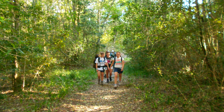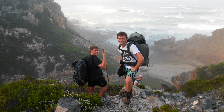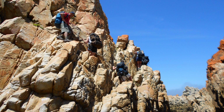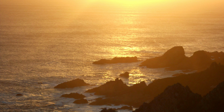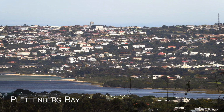But if you're keen for an adventure, you can actually do a hiking trail through the Harkerville Forest, which takes 2 days and will show you the thick forest before taking you down to the wild coastline, where you'll need to face your fear of heights as you cross chain ladders, walk along cliffs, and even explore caves. I've done the hike twice, and it's something I would absolutely recommend. It doesn't cost much, and you don't really need to book long in advance because not many people know about it.